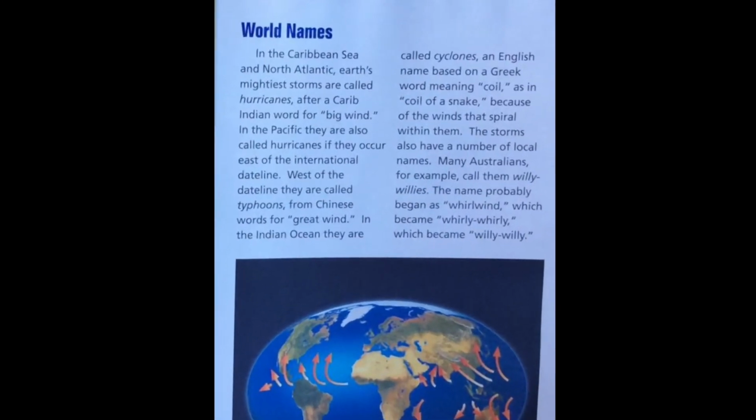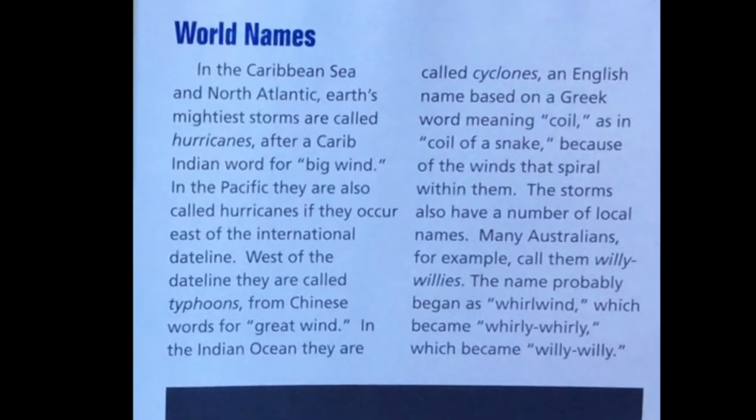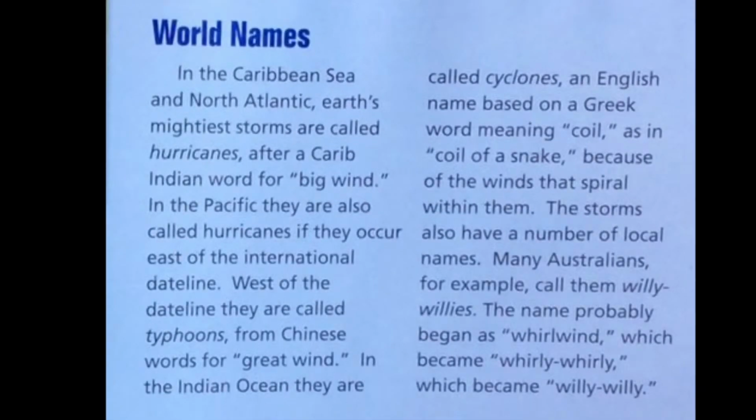Word names. In the Caribbean Sea and North Atlantic, Earth's mightiest storms are called hurricanes, after a Caribbean word for big wind. In the Pacific, they are also called hurricanes if they occur east of the international date line. West of the date line, they are called typhoons, from Chinese words for great wind.